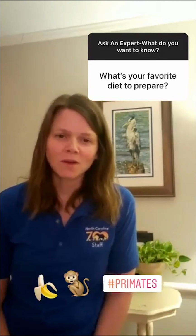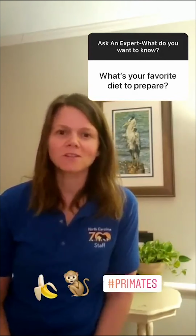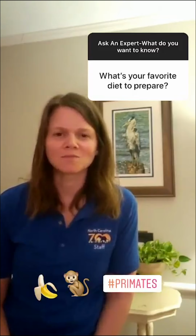Weighing out and packing up hundreds of pounds of produce for gorillas, chimps, baboons. It's fun. There's really nothing in the commissary that I dislike preparing, whether it's blood or live bugs or frozen fish, rodents, raw meat. If it's going to benefit the animal, I'm happy to supply it and work with it.